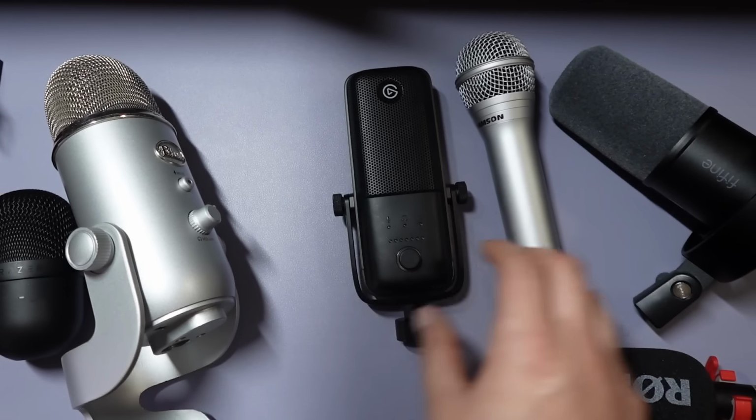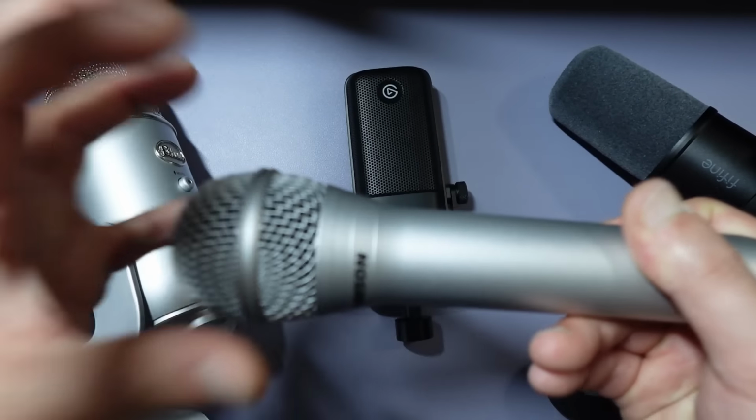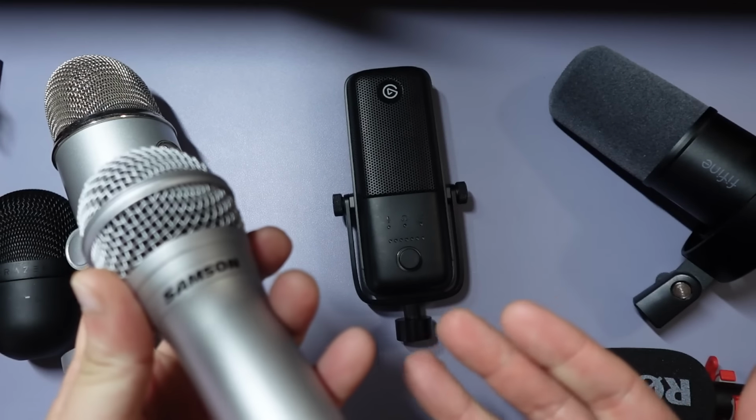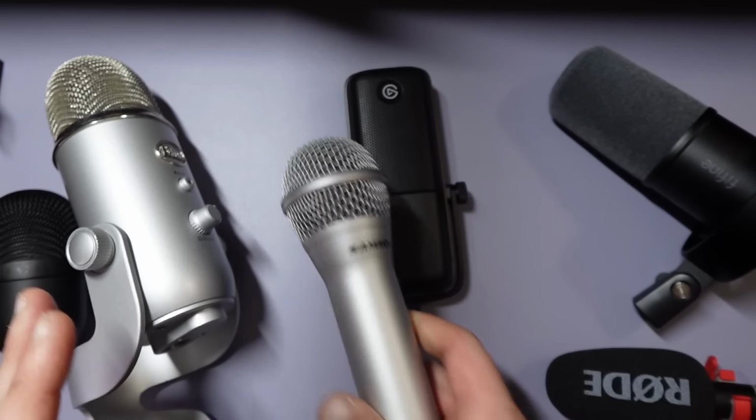The next microphone I want to talk about is the Samson Q2U. Now, if you go ahead and put a clown nose on this, this actually has better sound than the Blue Yeti. And this is around $69. So a lot cheaper than the Blue Yeti.